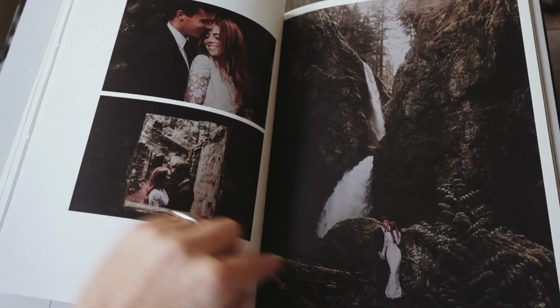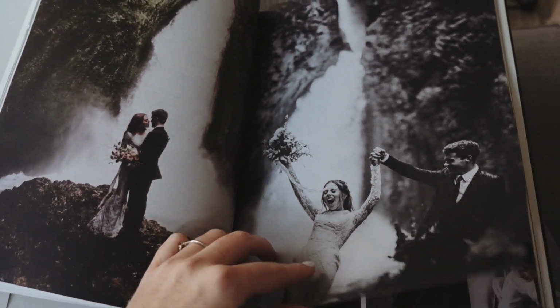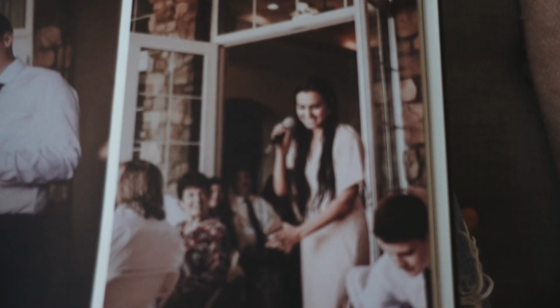We took these like, how long before our wedding day did we take these photos at the waterfall, Leif? I don't know. It was a few weeks before our wedding day. This was like our little lunch that we had. That's my best friend Chelsea speaking.